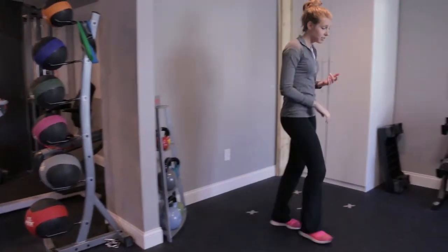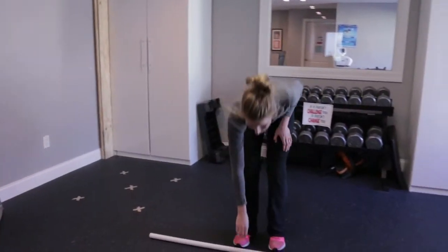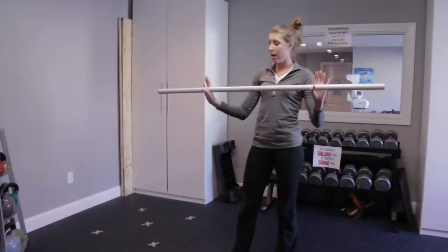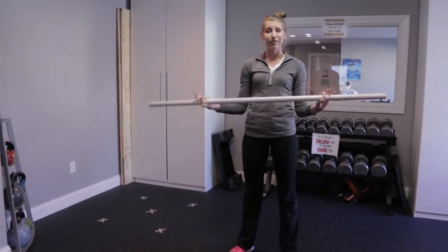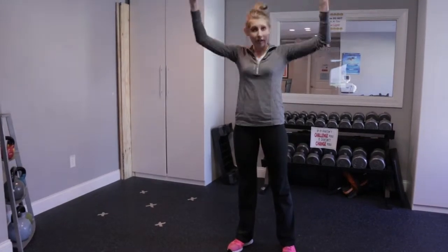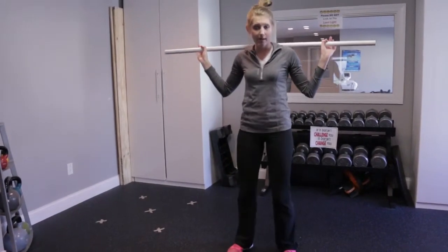And then the last dynamic stretch that we're going to do is called a good morning. So what you're going to need is this PVC pipe, this is what we have here. If you have a broomstick or something at home, you're just going to rest it on your shoulders, almost like if you were doing back squats or something.